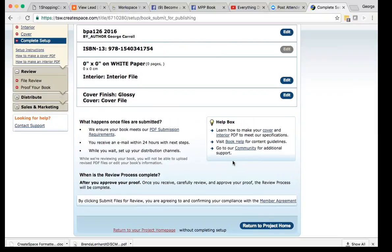So that's it, guys. I hope it debunked any complexity that you may have had in your mind about this process, because it's really simple, as you can see. Any final questions about this process of using CreateSpace before we wrap up here?